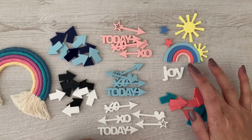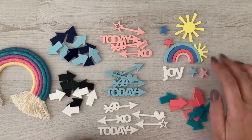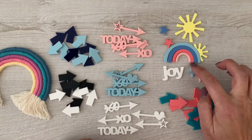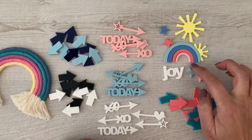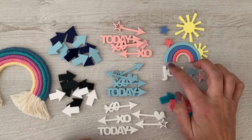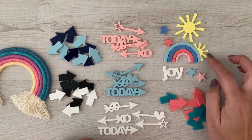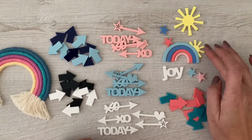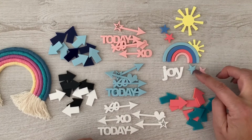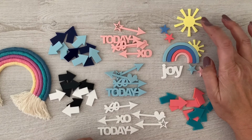Also in the shop this month is this rainbow. It's like a little mini rainbow in the most gorgeous colour combo. So pale blue, delphinium blue, which is almost a purpley blue, coral and pink. I just love that combo. And then you get a little sunshine to go over your rainbow. There are 4 stars in the matching colours, a tiny title Joy, and a nice spiky sun.